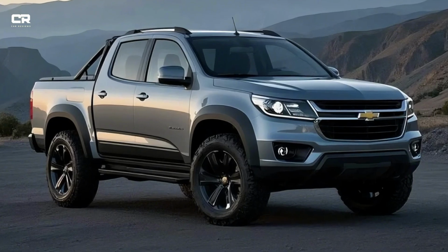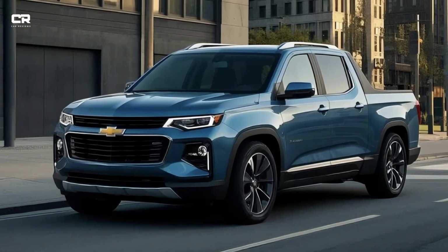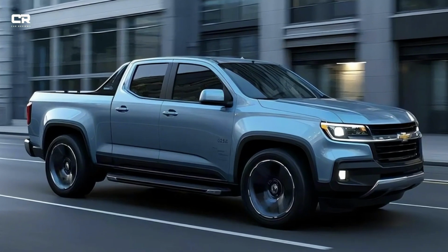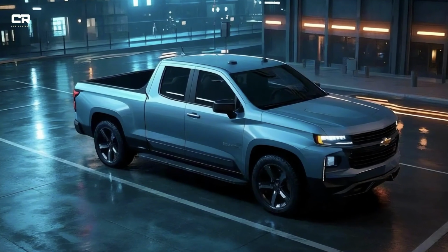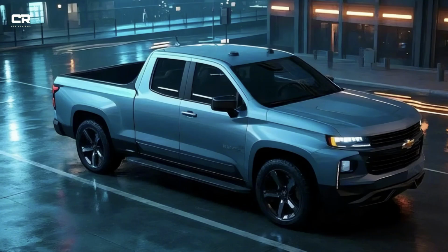And speaking of off-roading, GM has not completely ignored the adventure crowd. While the Montana is not a hardcore off-roader like the Ford Ranger Raptor, it does have an optional off-road package. This includes higher ground clearance, skid plates, and an enhanced suspension system to make it more rugged. This means it is not just cheap transportation, it is a truck that can actually handle some tough terrain. But let's be honest, performance is not just about power and efficiency, it is about how the truck feels on the road.